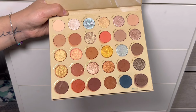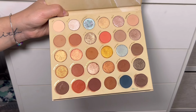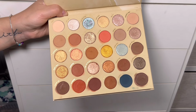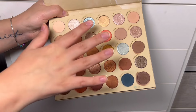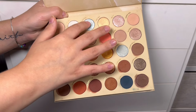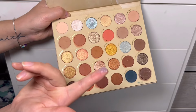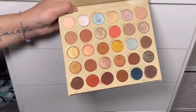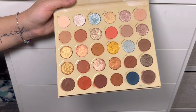This palette, let me tell you, this palette rocked my block. It is a neutral palette. It does have some color to it. It does have a beautiful pressed glitter that has some purple in it. Just take that out a little bit. But, you know, you see that? I don't know if you can, you probably really can, but besides the point. This is just really, really good.